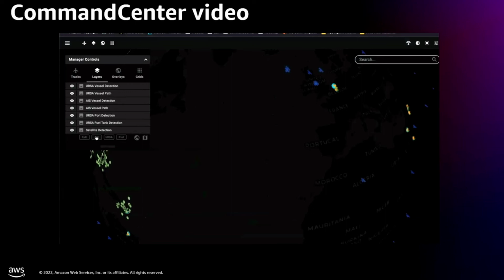These data points here are ships at sea. And then these little blue ones here are actually satellites. And if we were pulled out into the global view, you can sort of see it here. It shows them out in space.